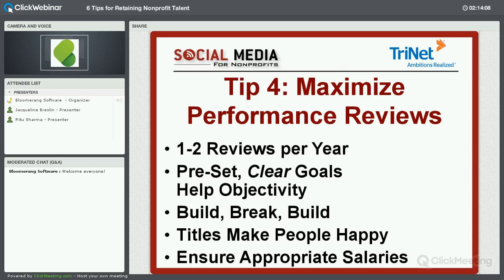As you start, especially with new employees, but as you even go forward, this can be introduced at any point, have preset, clear goals to help objectivity. Don't measure people on metrics that they weren't informed of. Don't measure them on whether it's tweets per hour for your social media person or blog posts per month, if you haven't communicated, this is what they're supposed to do.